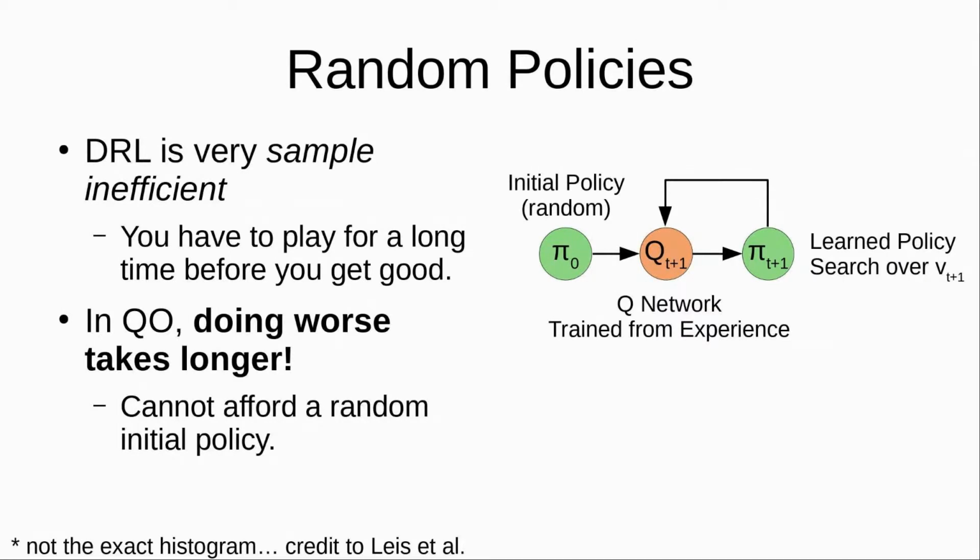So imagine that you're playing Pac-Man or Mario or really any video game. If you're really bad at Pac-Man, you're going to die really fast. And when you die really fast, you're going to get that signal back quickly, right? Like, oh, okay, I probably shouldn't run into the ghosts. I probably shouldn't fall off the edge, right? But in query optimization, if you make a really bad query plan, you're going to have to wait a long time for that query plan to finish before you know that you did a bad job.